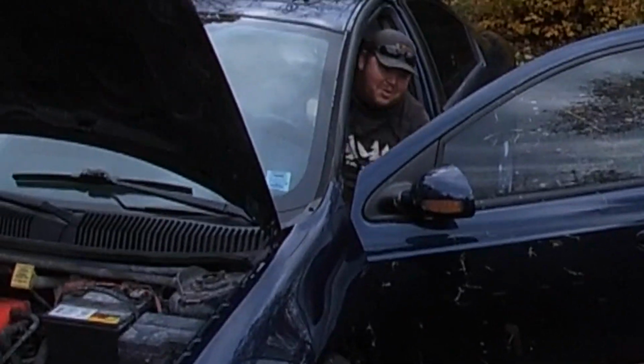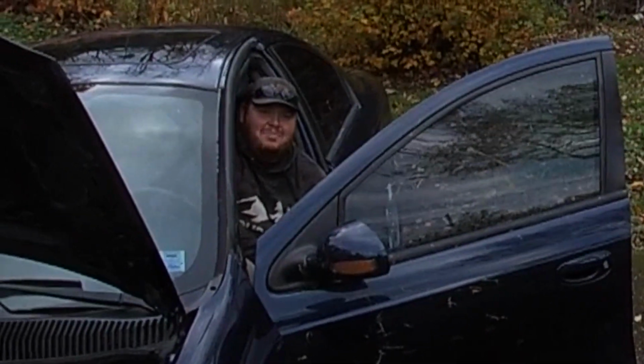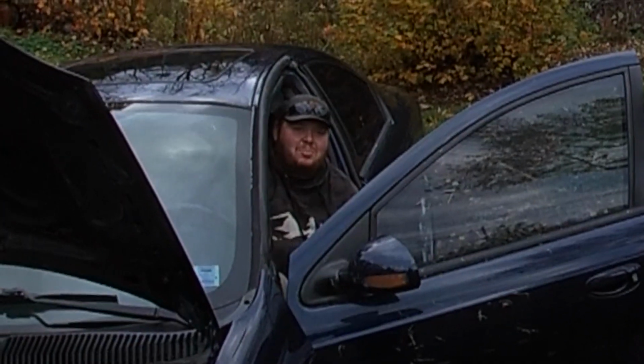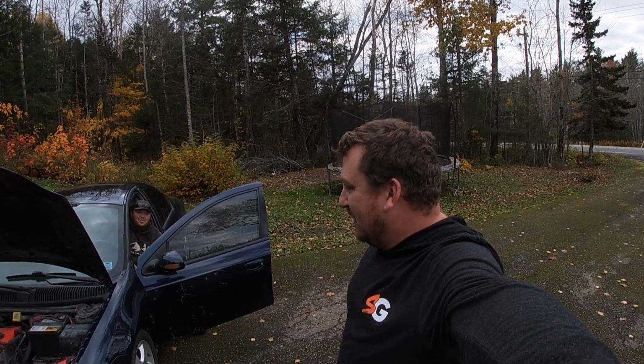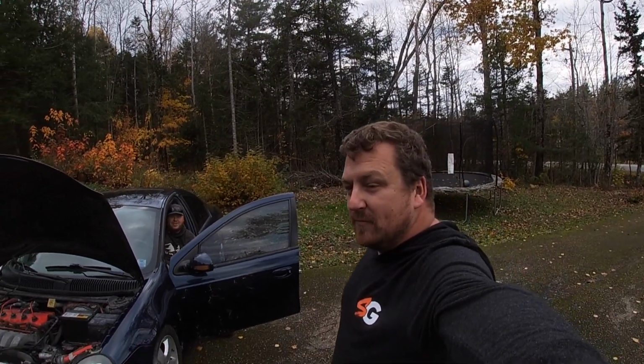Now we are into our buggy spot. It didn't happen when I was actually beating on it, but no, it happens when I was just putting along. That's the worst part. No, literally, I was not even above 2,000 RPM.